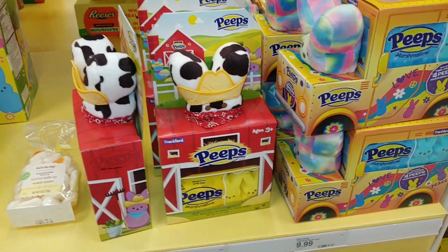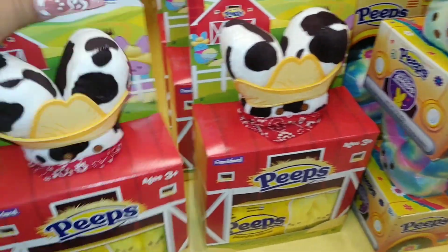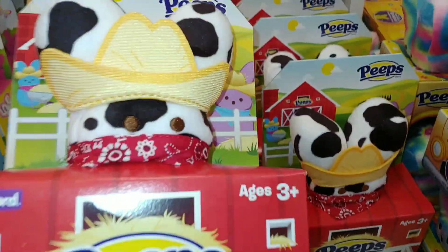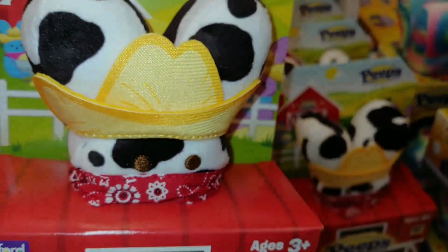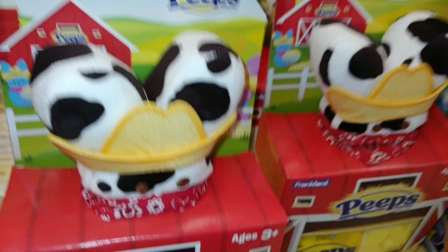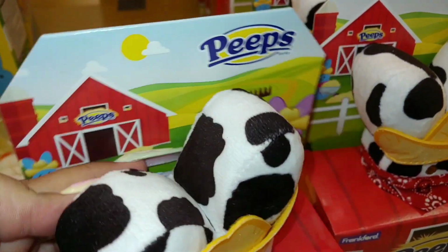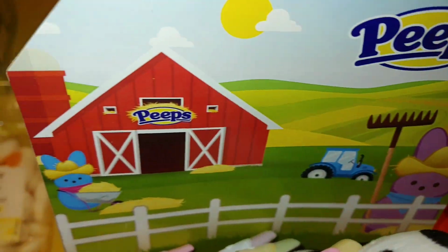I'm here at Target and they just have very few Peeps here, so I wanted to go ahead and share with you. They have this little cow print Peeps right here with the red bandana and this cowboy yellow hat. It's so cute. Look at the packaging. So I don't know if they're gonna come out with a farmer looking one.